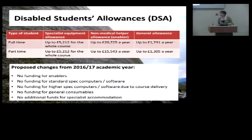But that's changing. From the 2016-17 academic year, the government are withdrawing the disabled students' allowance for the majority of these conditions. What makes this slightly more complicated is that in the first instance, the DSA is being withdrawn for students that are domiciled within England. If a student lives in England and goes to university in England, they lose their DSA. If they're domiciled in England and go to university in Scotland, they lose their DSA. If a student's domiciled in Scotland and goes to university in Scotland, they retain their DSA for the time being. So there are some interesting issues around there.